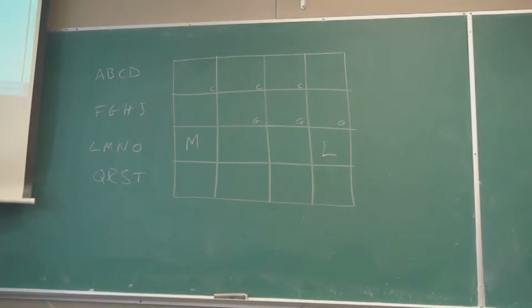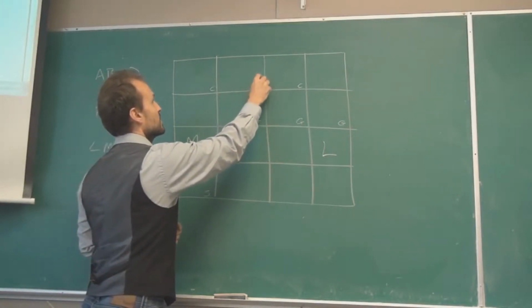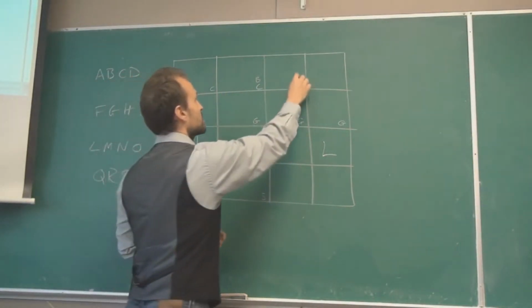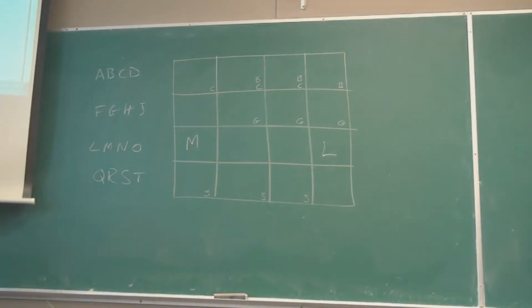Then they say S is one column to the left of B. S has a lot of options, and B has a lot of options, so I don't know. S could be there, B could be there. That's an ugly B, I apologize. S could be here, and B could be there, as long as S is one column to the left of B. So I don't know anything for sure yet, but I do have more information.